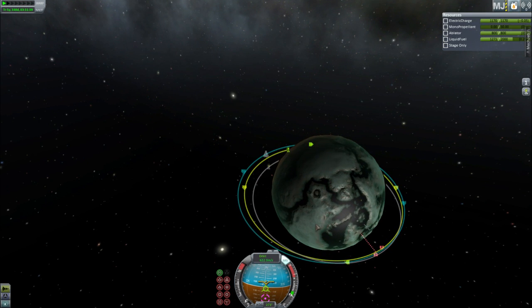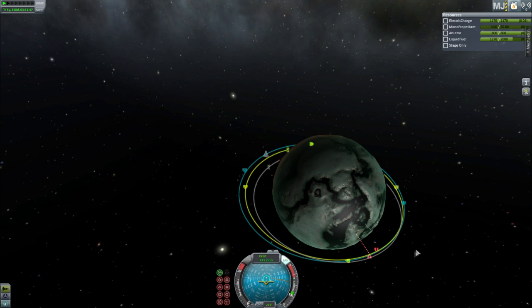Then we're going to drop myself down onto the same actual altitude as it, and then do a radial burn to bring the separation closer again, because now I'm too far away to really grab the Kerbal.